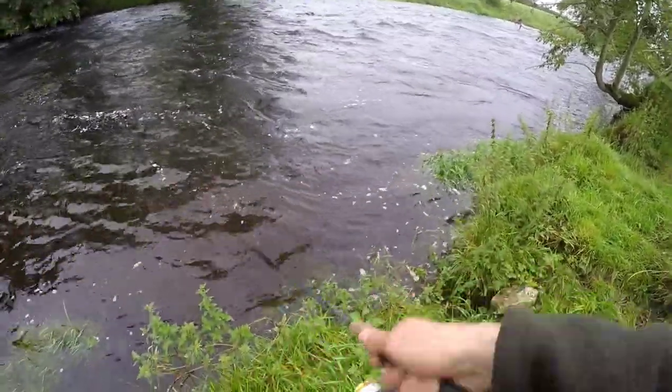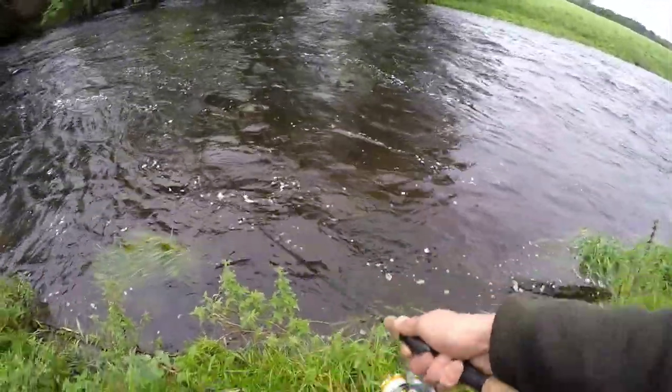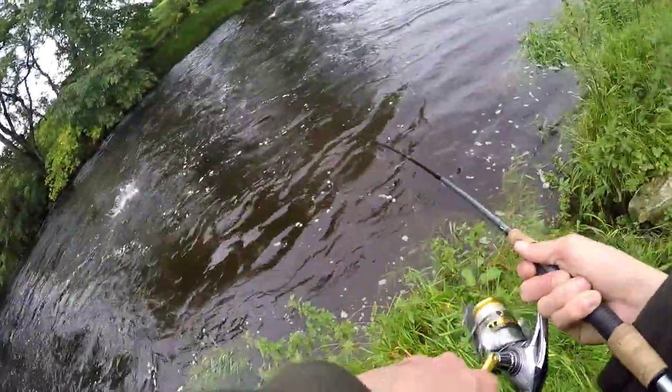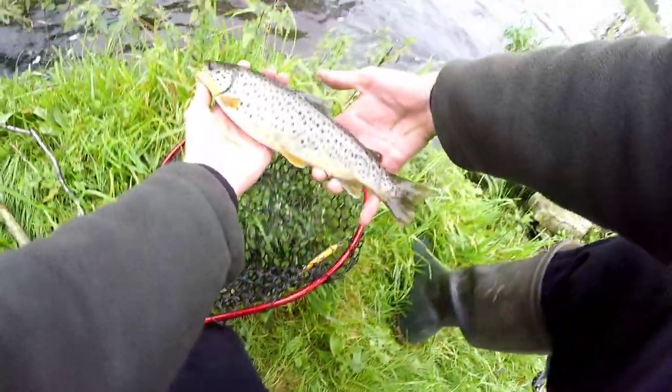Yeah, that's the problem we've got at the moment. Jack hasn't got a GoPro, so we can't get his. Unfortunately, you can't see Jack striking. Oh, there's one, look. Ooh, still with parr marks, that fish. I'll lift for the GoPro, what a pretty fish that is.